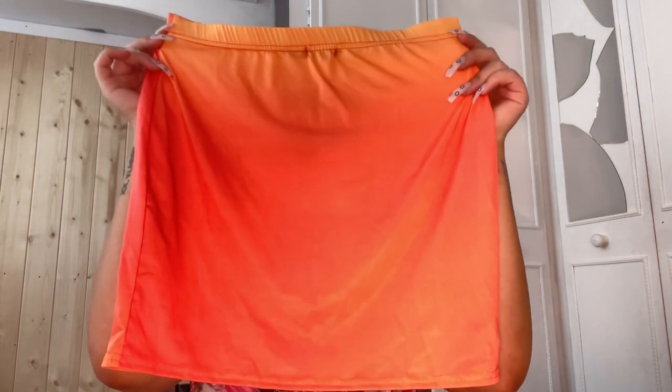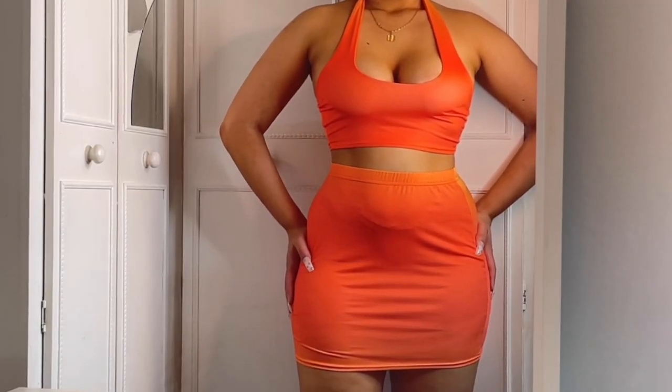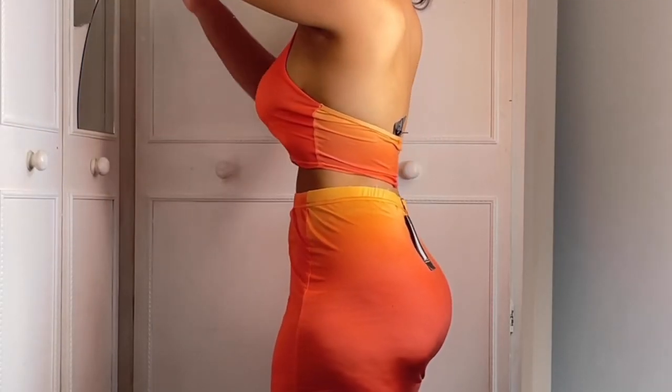So this is the skirt right here. Got like a little elastic band. The back is literally just the same. The skirt itself I think is really, really cute. It fits quite nice. I wish I did get a smaller size. I got a size 12 because the fabric is really stretchy. You can get a smaller size.